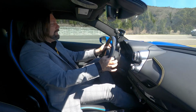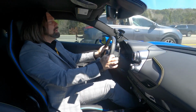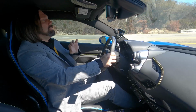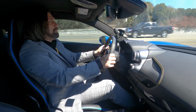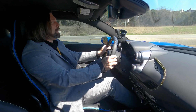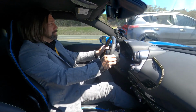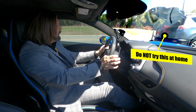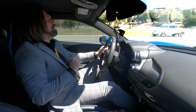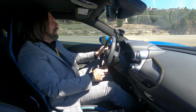And the 488, even better. And the Pista, even better. But now the F8's the best of their traction control system. And after taking it on the track at COTA, I gotta tell you, it's got a lot of good traction. Absolutely. I never lost control once, no matter how hard I pushed it around the corners.